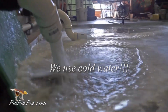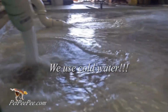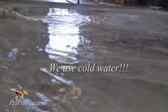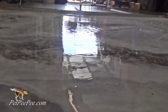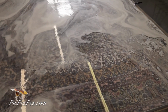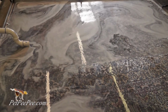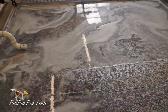You can see the steam, the reaction that's coming between my cleaning product, the organic cleaning product, and all the chemicals that saturate the rug deep inside. This steam breaks down the pee-pee and the chemicals the customer used, and the vacuum from the bottom extracts everything through the rug.